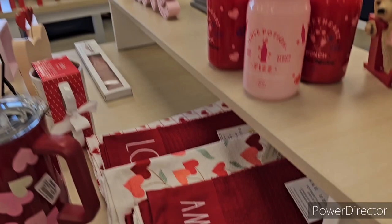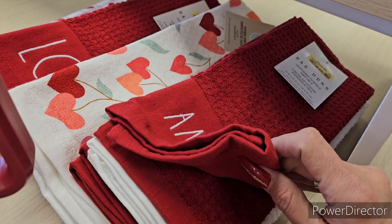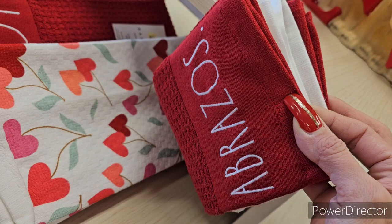Oh, and there's hand towels. That set of more, $9.99 for this spray down. I don't want to knock anything over. I'm trying to be extremely careful today. So, you get a more, looks like Besos. And then at the back, it says Abrazos. I can't pronounce that. I'm sorry, guys.